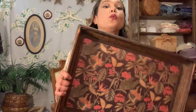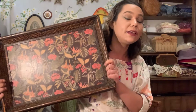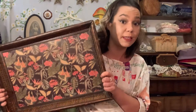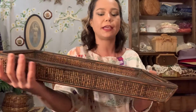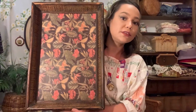Now we have this teak wood. If you are not familiar with teak wood, it's particularly lightweight. So if you pick something up that is wood that should probably be way heavier than it is, it's probably teak wood. And this has this cool woven situation again, and then this really neat little tropical situation going down.